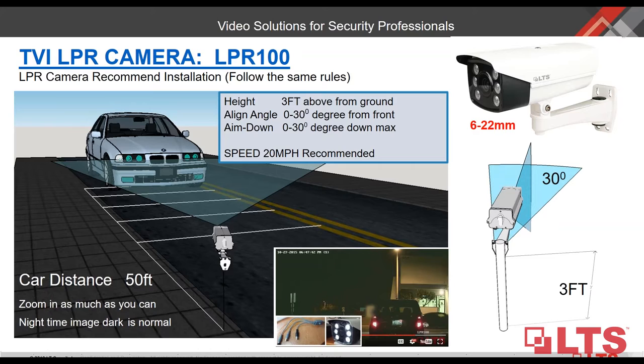And one thing that we've seen so far with our customers is they didn't zoom in all the way. We always recommend zooming in the camera as much as you can so you can get a better picture.